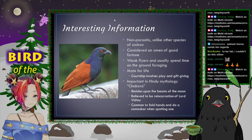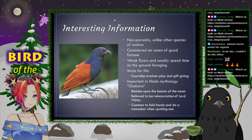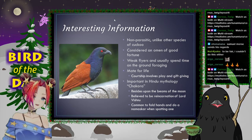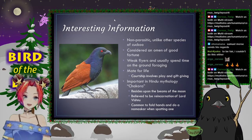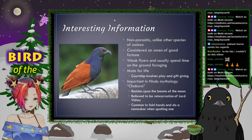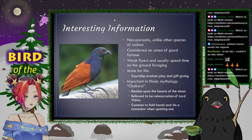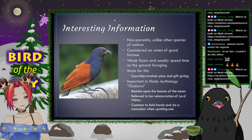A lot of their courtship is very similar to crows, in that they do a lot of gift giving. They give food, shiny objects, and other neat little things they find. The males gather the gifts and give them to the females, and the female will decide whether it's a nice enough gift. Males have also been known to chase females on the ground, running after each other, almost like behavior you see squirrels doing. They're playing tag.